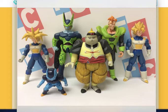And I actually decided I was going to get all of these except Android 19 because I didn't really care about him. And then when I saw him in the shop, I'm like, I got to get him too because he just looks so cool. So this series, Super Saiyan Future Trunks, really love that figure actually. Super Saiyan Goku, really love that figure too.